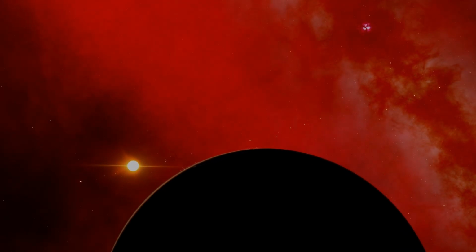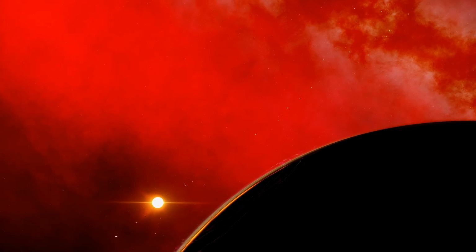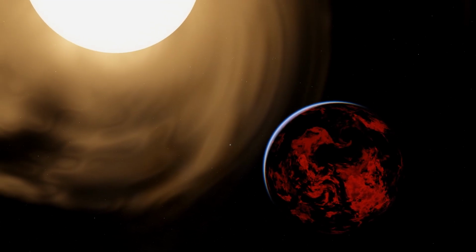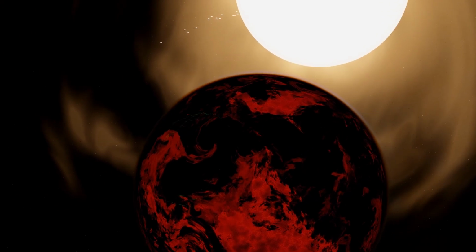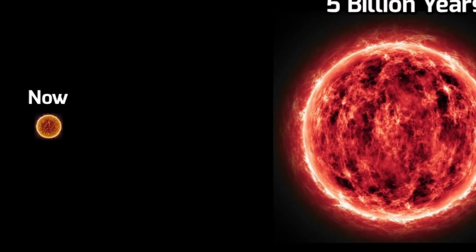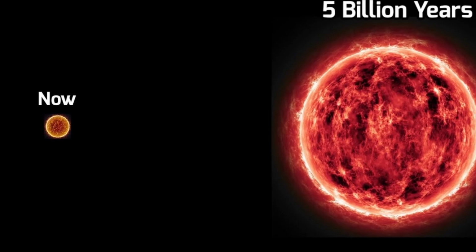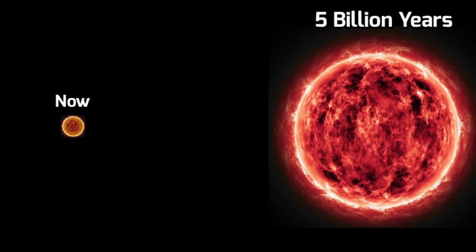5 billion years from now, the Sun's inner core will have exhausted its hydrogen fuel, which will result in it shrinking and becoming hotter, which will cause a drastic expansion in the outer layers of the star, making it a red giant. That will result in the Sun swallowing the inner planets, including Mercury, Venus, and potentially Earth.